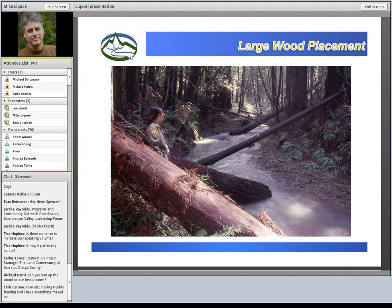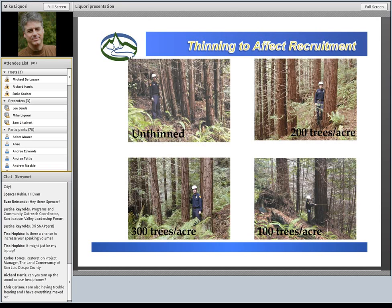So this is an example of some of the wood placement techniques that have been used. This is a slide from Jackson Demonstration State Forest, and I think there's a talk later in this seminar series that'll talk a little bit more about the methodologies for doing these kinds of things. But there's other approaches aside from direct placement, things that you can do within the riparian community to affect wood delivery.